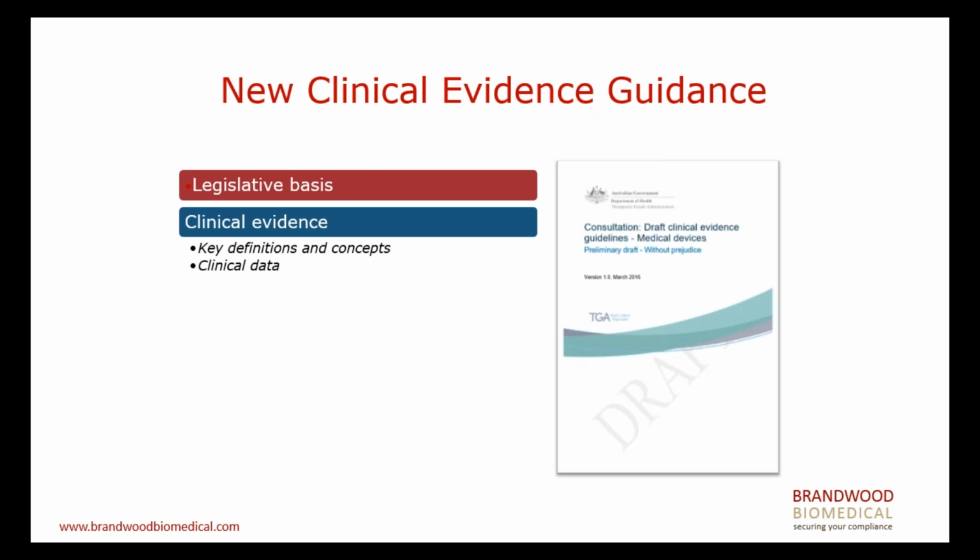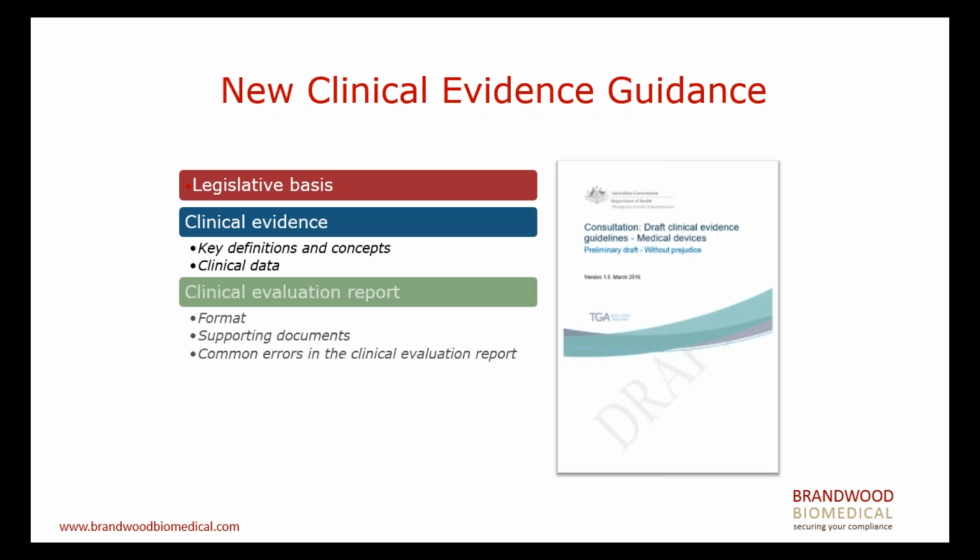Now, a common question we get is, do we need to have data? Can we use just a clinical evidence report? And it really depends on the device, but the key thing there is to look at whether it's new or novel, or whether the indications can be supported by existing data. Some of the key things to consider. And then the clinical evaluation report.